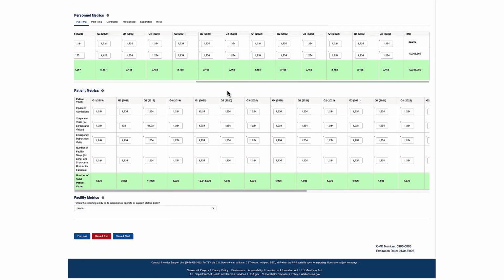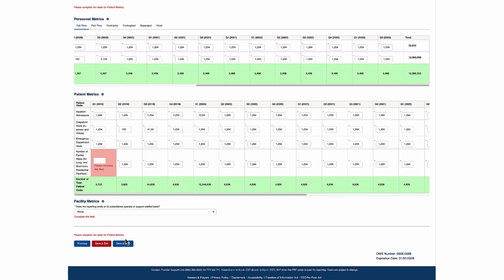An error message will appear if you attempt to proceed to the next page with an empty field or if the value does not meet validation checks. Please see the PRF Reporting Portal User Guide for complete definitions within the Personnel Metrics table.